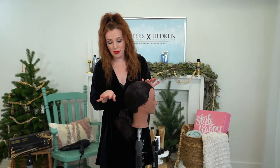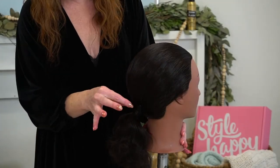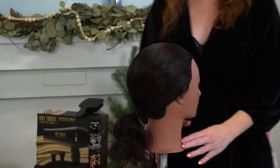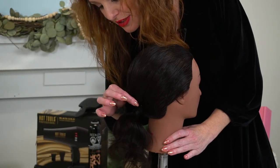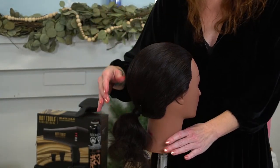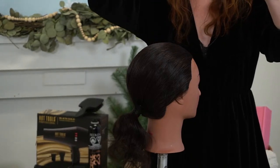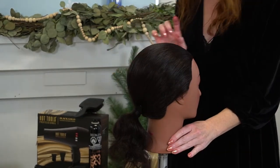Guys, I'm all about being real, and I'm gonna point out some of the imperfections that I created here. When I wrap that elastic around, I got some hairs that are sticking straight out. I'm gonna walk away to see if you can see that better because my dress is black. But sometimes you get these little fluffies, or just say you get your perfect ponytail in the position and you're losing a piece. This is where you can go in and really fine tune that detail.